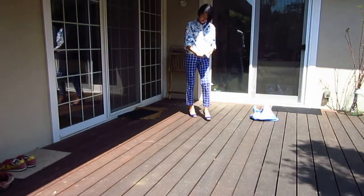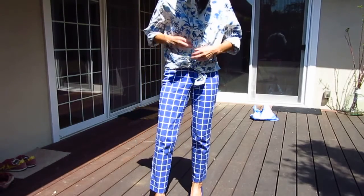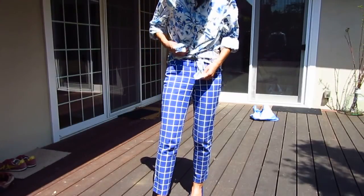Or tie it, which I usually do. One more. Do not show your undergarment. Okay, didn't show. It's a no show.